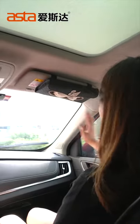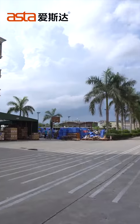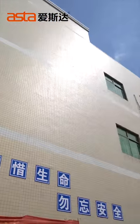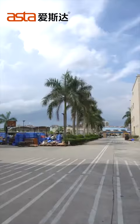So you can see many buildings here. Later I will introduce you one by one. Okay? Today is very hot. So this is our factory.